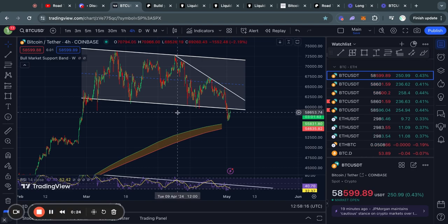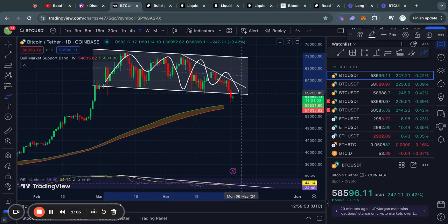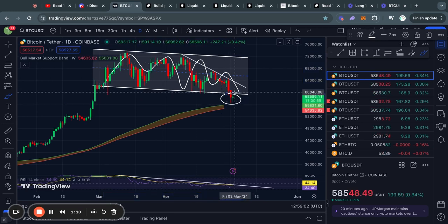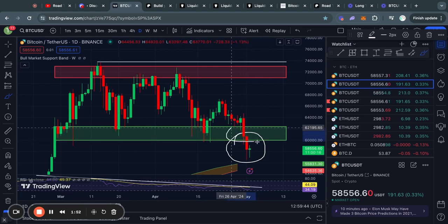Now let's get right into the Bitcoin chart for today. Over the last couple of weeks, Bitcoin has been consolidating in this descending channel. And actually yesterday we saw a confirmed daily candle close below the channel, which now also confirms a breakdown below this level of previous support, now flipped into resistance.